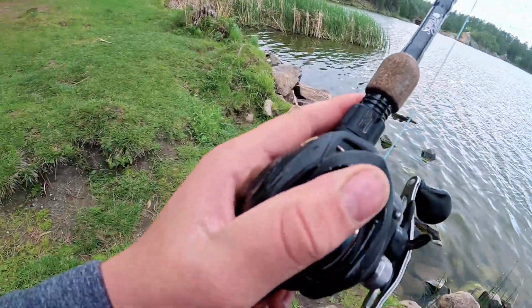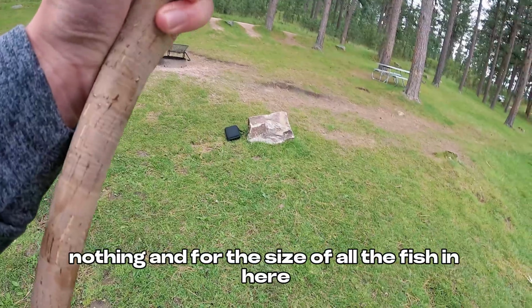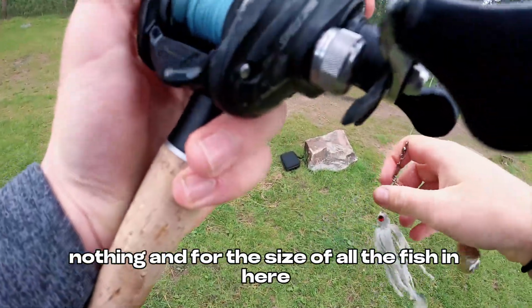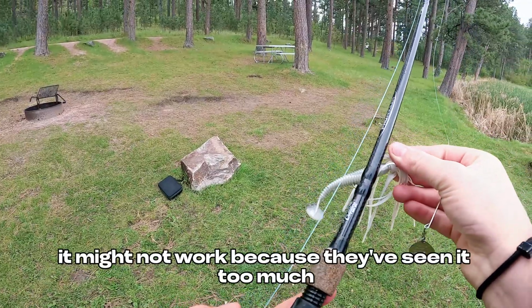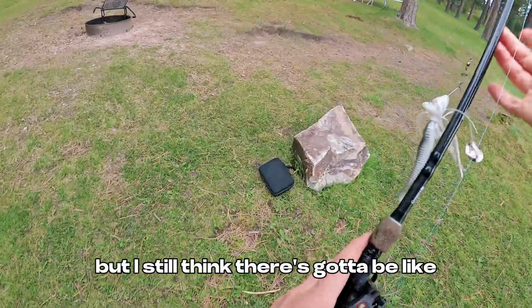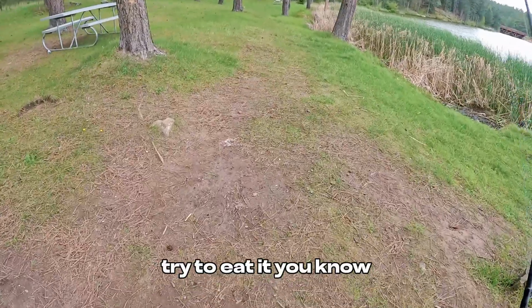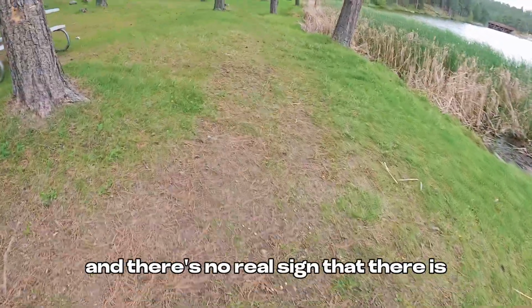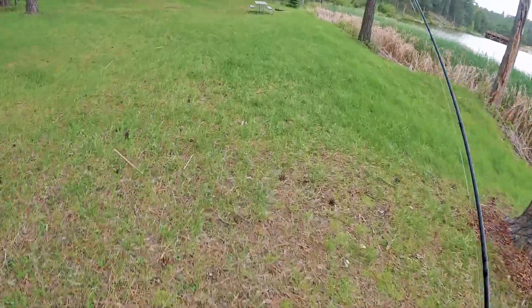Alright. Nothing. And for the size of all the fish in here, I feel like a spinnerbait would work pretty well. I mean, it might not work because they've seen it too much, but I still think there's gotta be a couple fish that would have eaten it, or tried to eat it, you know? I might have to take it here in a second, dude.